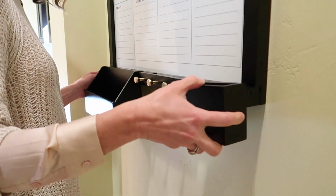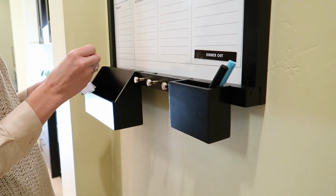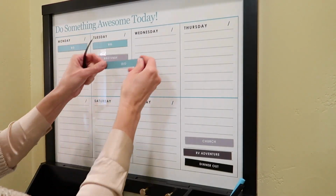I chose the custom weekly schedule format with a black frame. I was able to customize the wording and the colors, and I chose some fun accessories like the mail organization set and customizable event and icon magnet stickers.